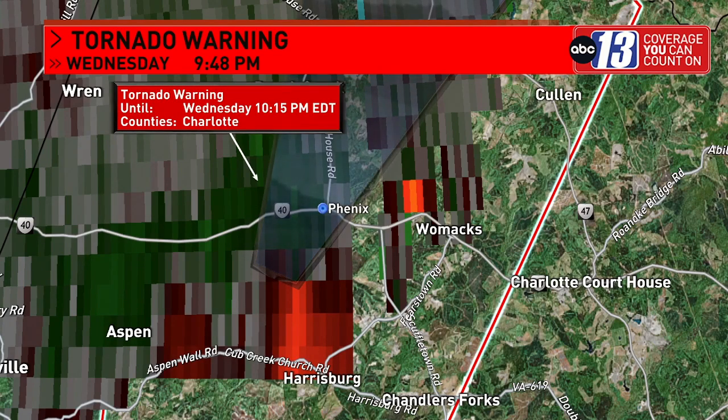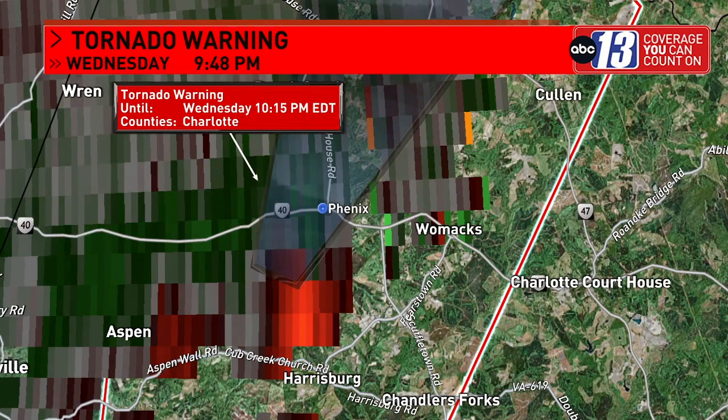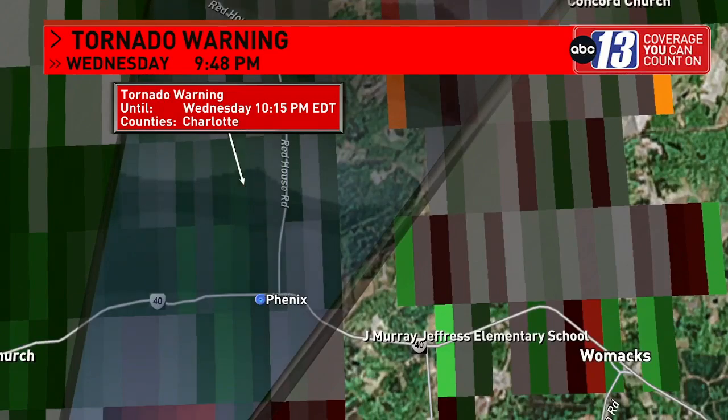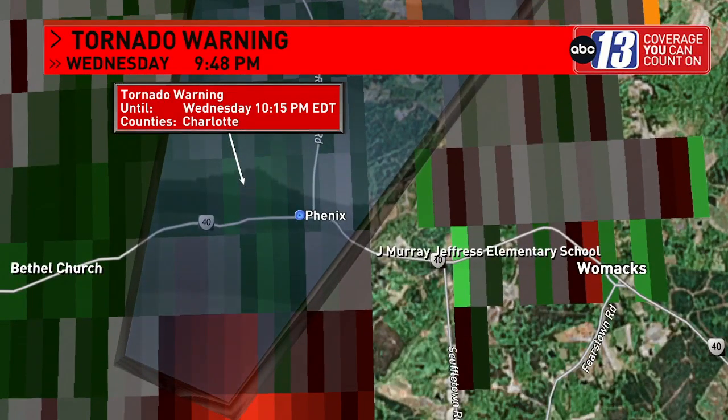You see that big red splotch there, the brighter red color there, just north of the Harrisburg area. That is at the very least some very, very potent wind, and that wind is going to lift up to the north around the Phoenix vicinity probably over the next 5 to 10 minutes if it hasn't already done so. Again, this is lifting up towards the north right there around Route 40. So these include places like Red House Road, Phoenix Elementary School. You just saw it briefly pop up there right around Bethel Church.